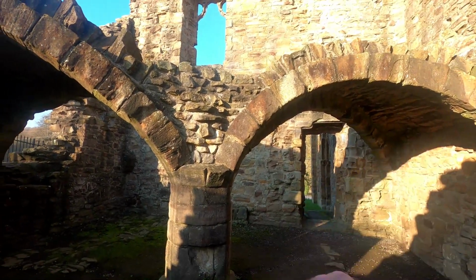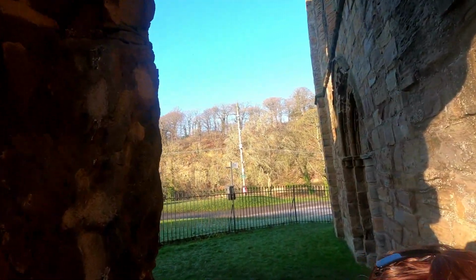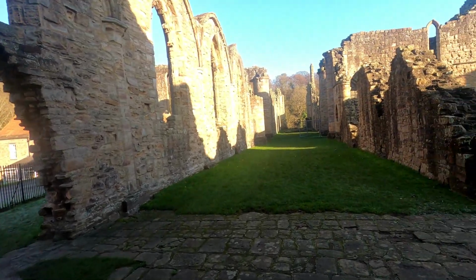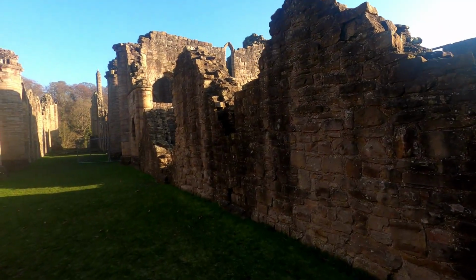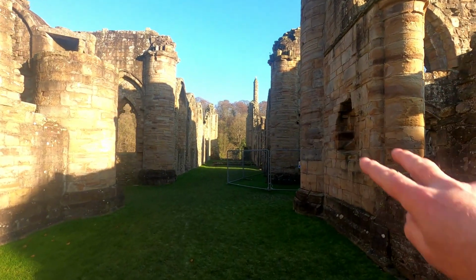Big archways there, aren't there? Two of them, two big archways there. That's where we were going to come along, so. Aye, oh, kind of impressive. Little bits down here. It's kept quite well, isn't it? Yeah. The tower up there still. The tower things are nice too here.